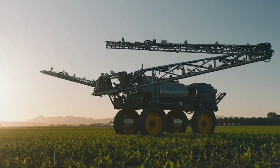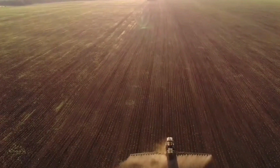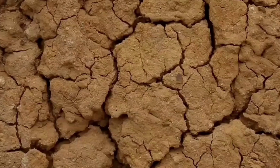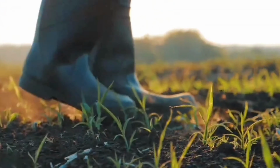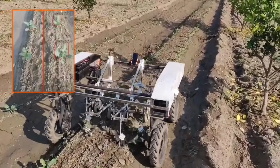There are also robotic crop scouts which use cameras and AI to detect weeds, irrigation needs, disease onset, and more. The data helps farmers address issues immediately to protect crops. Some companies are even developing robots like weeder robots to handle tasks like mechanical weeding without herbicides.